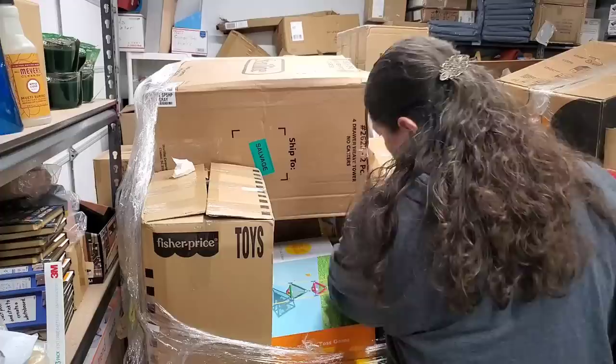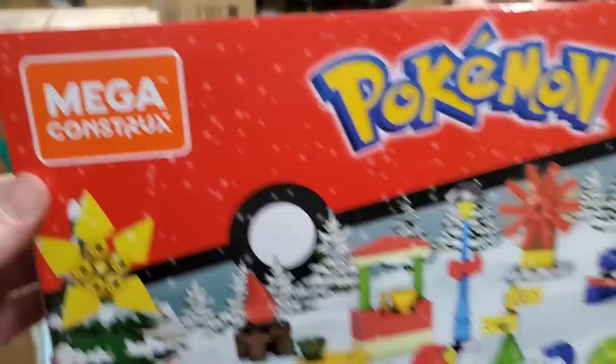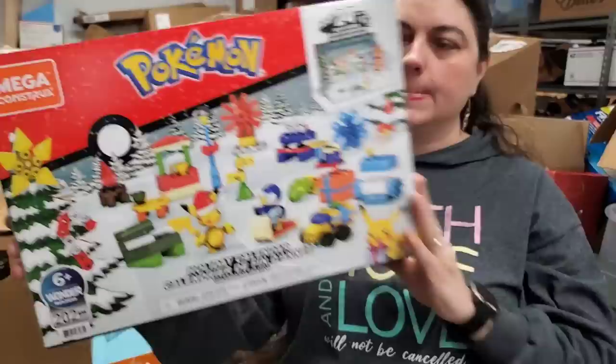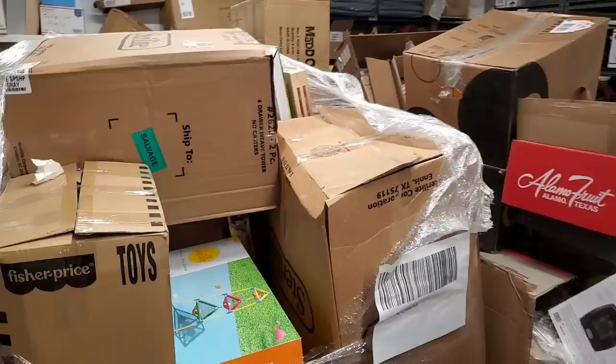Oh my. Pokemon? Really? It's a Pokemon Lego. Now, it's not Lego. It's Mega Constructs. Yeah, right there. It's brand new. It's Lego, I think. I've seen this before at Walmart. They do a lot of themed sets, Pokemon and various other things. This has a lot of characters in it, too. Cool. That will definitely sell because of the content and the Lego aspect. Yes, it will.